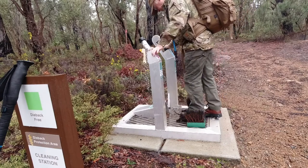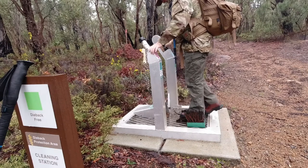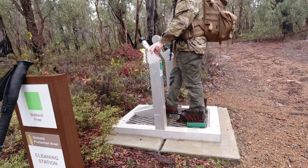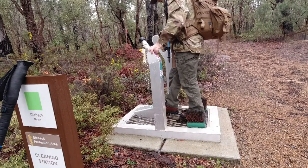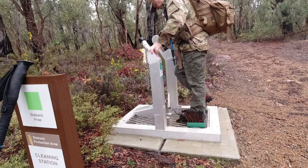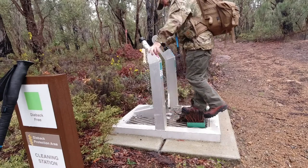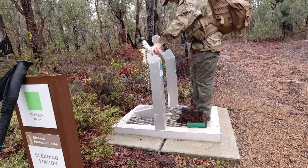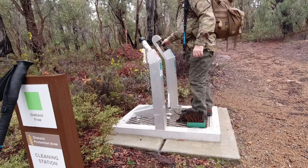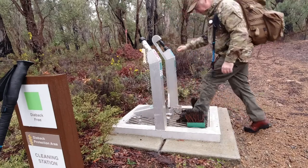Bits at the bottom. Now all I've got to do is put a boot in here. I've got to squeeze this handle here. Oh, this one actually works. Cool. And hopefully that'll stop the dieback. As you can see, this lifts up, which allows you to roll your foot in and out on the roller.